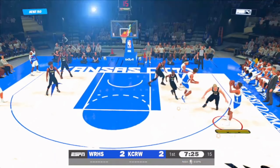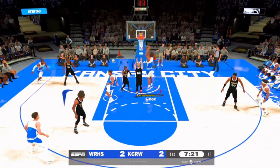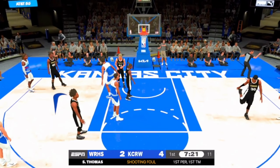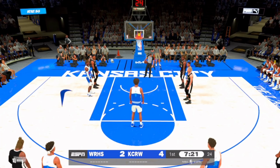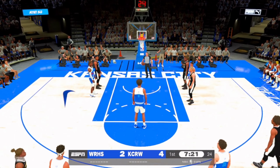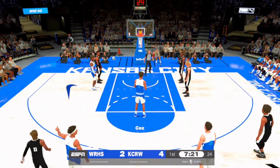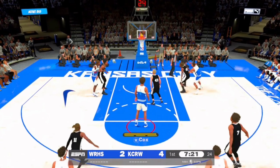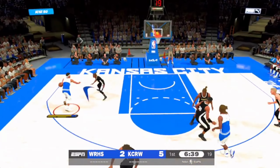Here's Trice. Pass to Cox. Oh, and there's the one-hand jam. His playmaking is something to watch. Threading that pass right in there. Thomas. First personal foul. First team foul. Trice. For Kansas City, they've gone 2 of 3 from the floor.